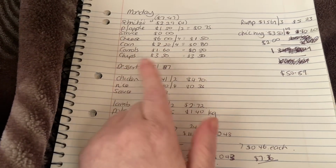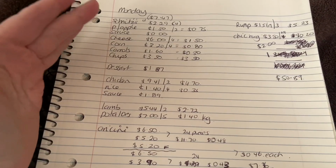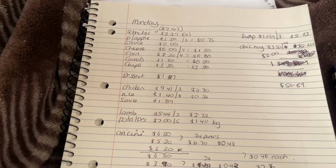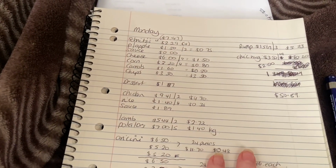You did see the 2 different packets, but only because I was using up the bits that we have. And also probably there would have been a little bit extra of pineapple and stuff like that. So still $50 for a whole week of meals, I think is excellent.